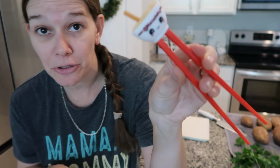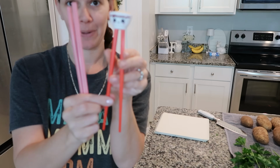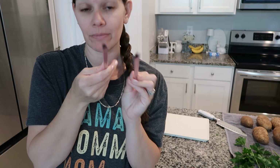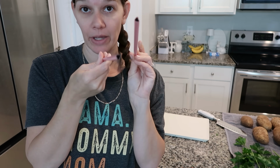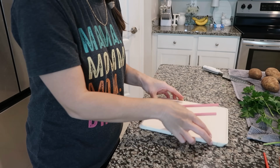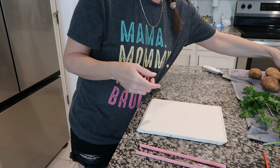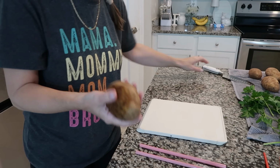You are going to need chopsticks or something like it. These are the only weird chopsticks I have in my house. They're little kid ones we got for Tristan as a joke. So I have these, which are heart-shaped little stainless steel straws from Valentine's Day. I'm gonna use these. I'm gonna show you with one potato so you know exactly what you're doing. I'm doing 7 potatoes because I've got 7 people in my house.